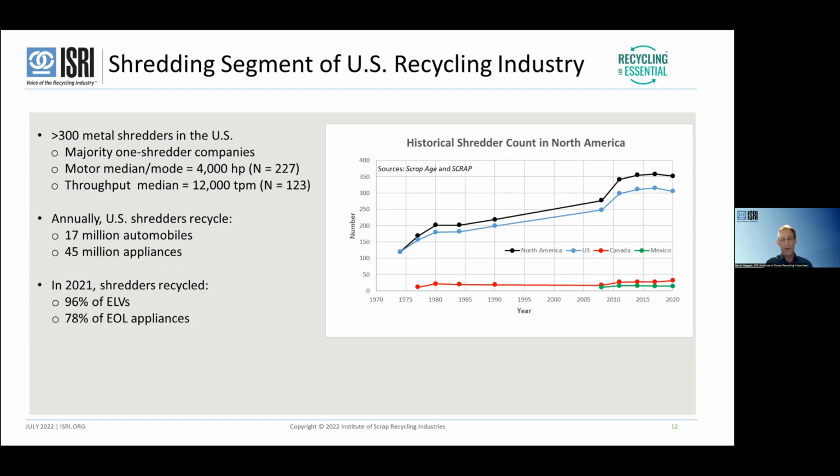You'll notice the historical shredder count. It's grown kind of rapidly in the last few decades, but in recent decades, it's kind of peaked. Whether that is indicative of we've kind of hit the maximum amount of material that's available for processing, that we can't really sustain more capacity, or something else. And certainly dematerialization is probably part of that. As you reduce the mass of things, there's less stuff to recycle, which will put pressure on the recycling industry.